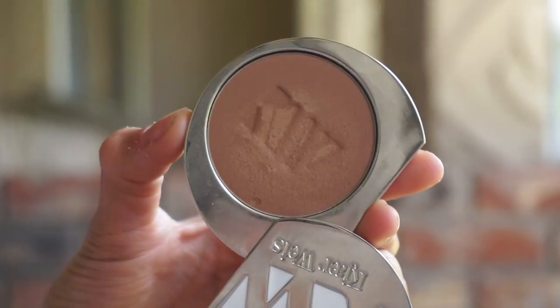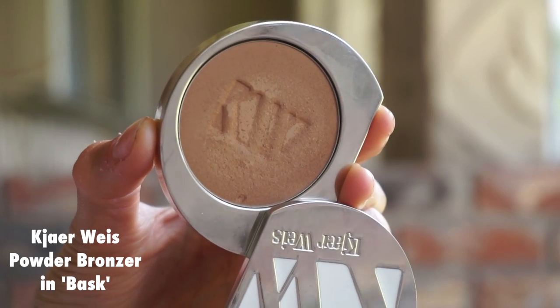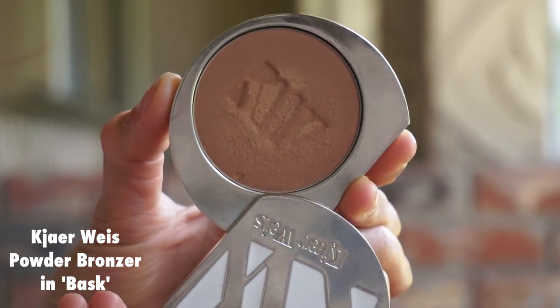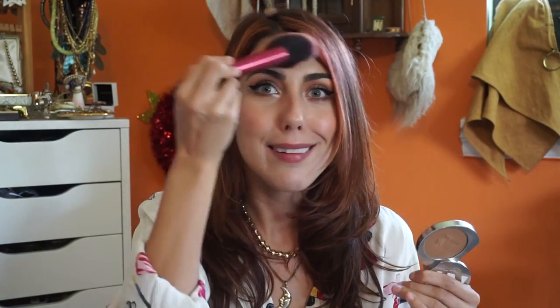So an old favorite, I've been dipping into the Cure Weiss Basque Bronzer quite a bit. This is a little bit more of a warm tone, and it's a little bit lighter as well, but what I like about that is you can just kind of go in with a really, really heavy hand. I've been using this Real Techniques brush. I don't know if they make these anymore, but they're on a nice angle and they're super fluffy, so I just go to town putting this everywhere you could possibly imagine. I love it, and I've actually been liking to layer bronzers.